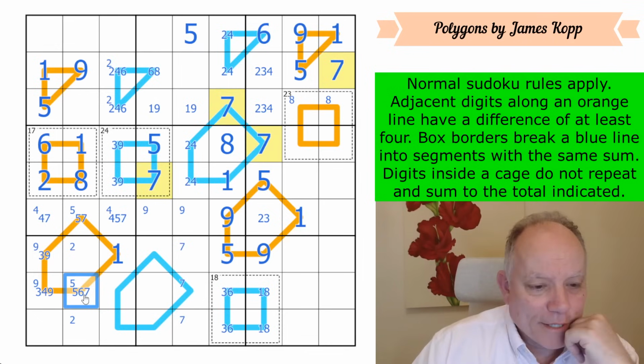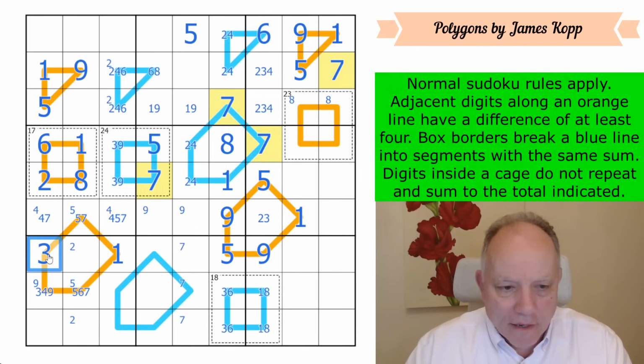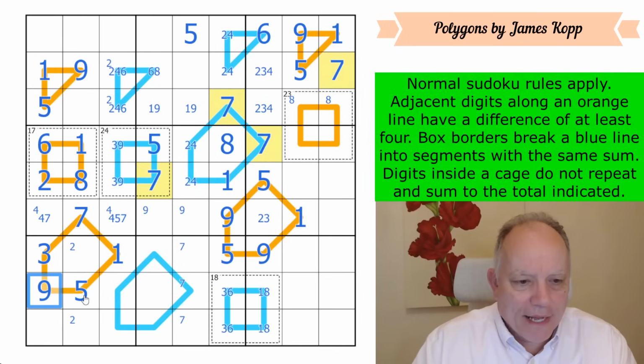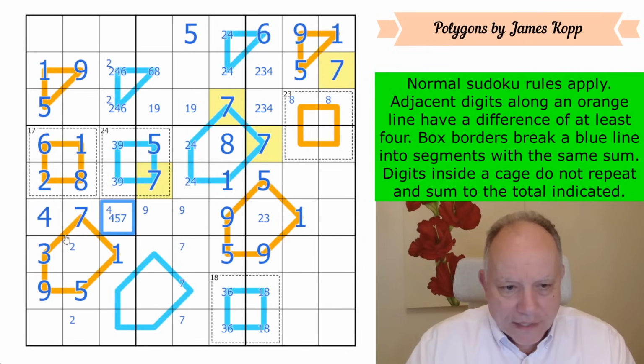Look, where's the cursor? It's down here. We were presumably going to sort out this one. I've got a 9 there. That makes this cell a 3. Now, that's got to be helpful. That makes that a 7. These are a 5, 9 pair, and there they go. Done. That's a 4. That's a 5.